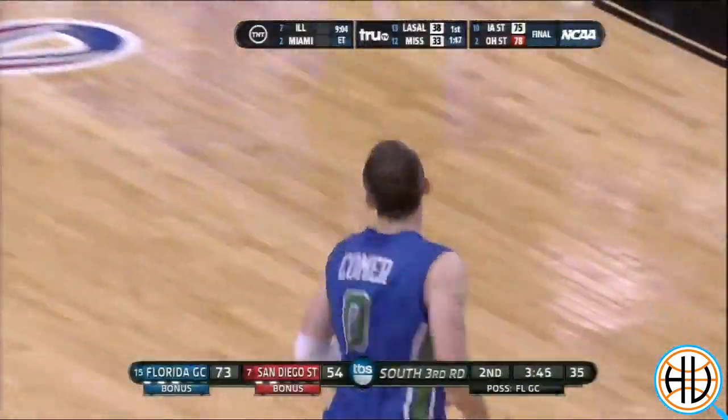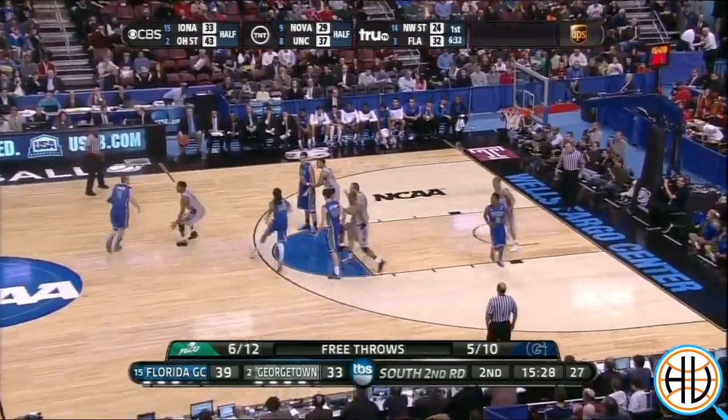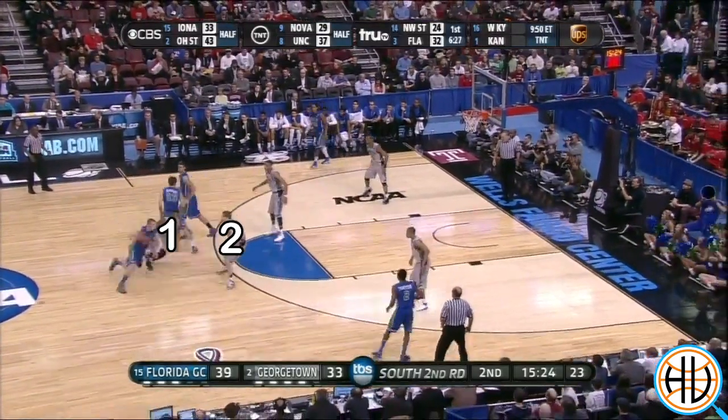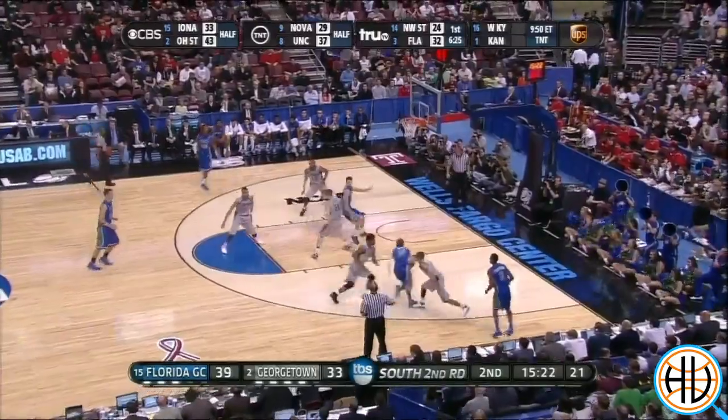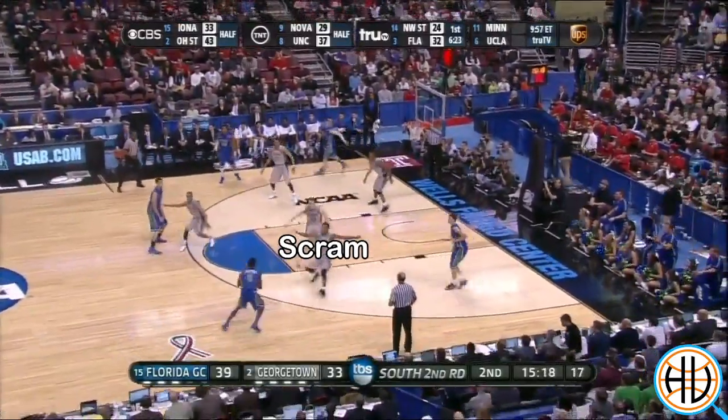Georgetown also started to have some breakdowns in their half-court defense. There was still a 35-second shot clock back in 2013, and here Georgetown defended well for all but the last 5 seconds of it.